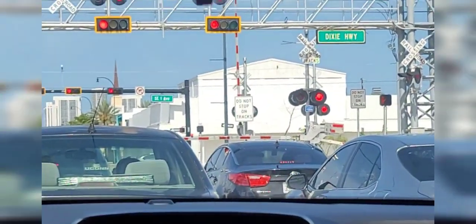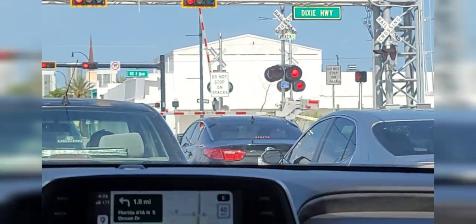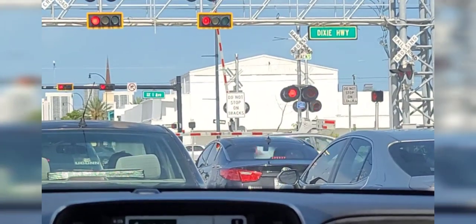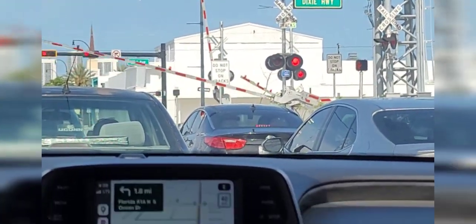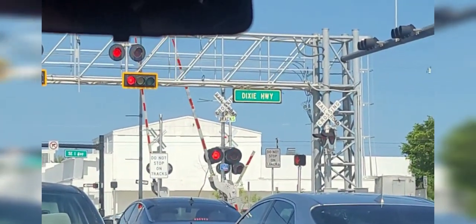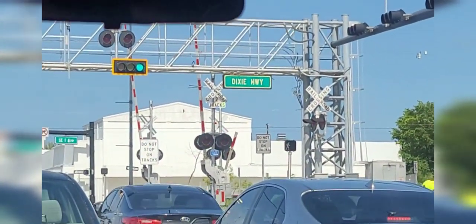And then they should power off. Say what? Nothing. Say what? The lights should power off now. Blah, blah, blah. Okay, now they're going up. Green light. And there we go.